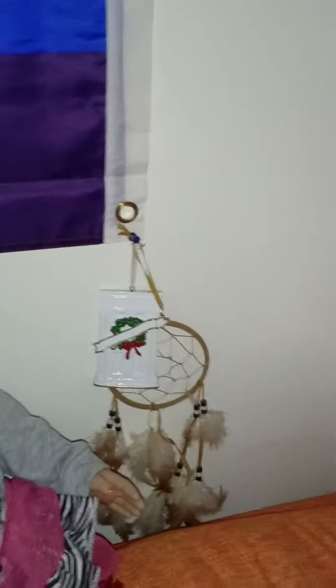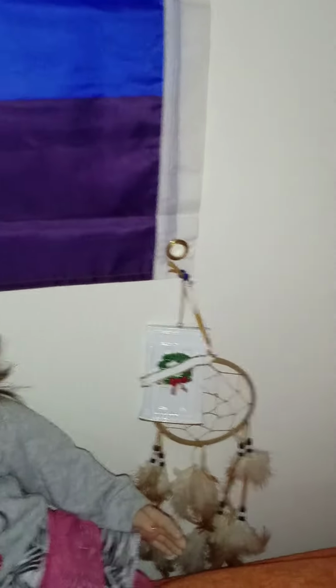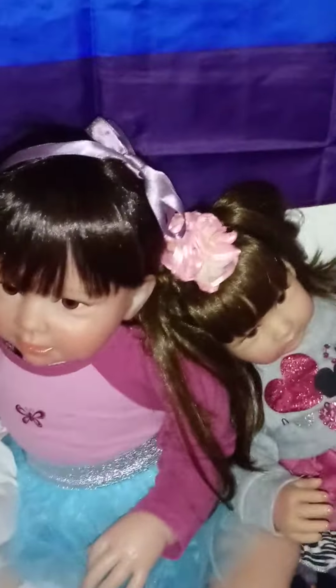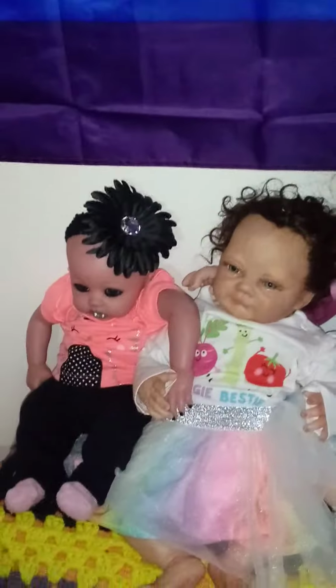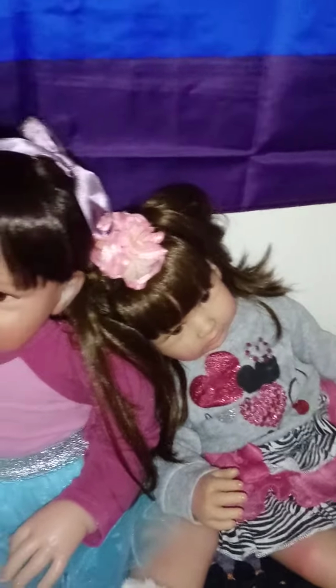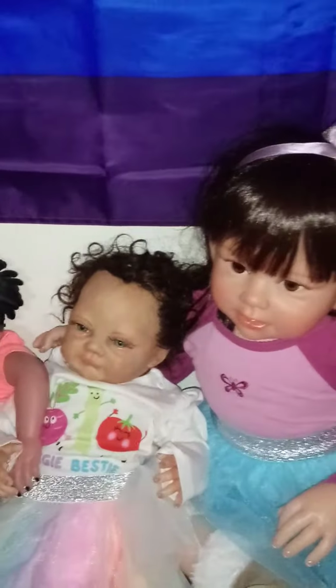And this spot right here, although right now it's filled with a Christmas decoration, that's going to be my newest baby. And she is actually part elf, part human, and part vampire. And she is being custom made. So we're excited for that.